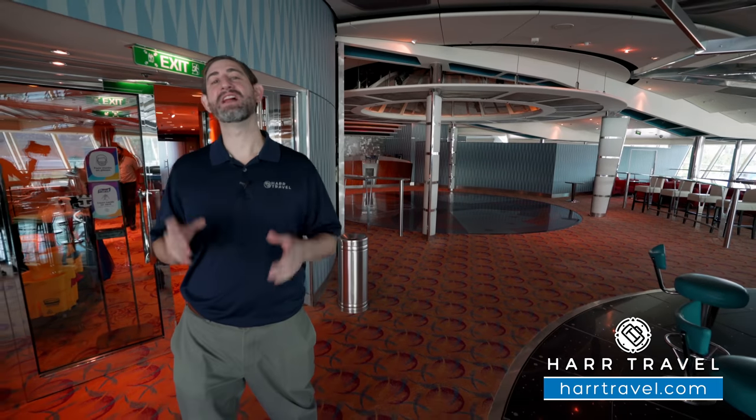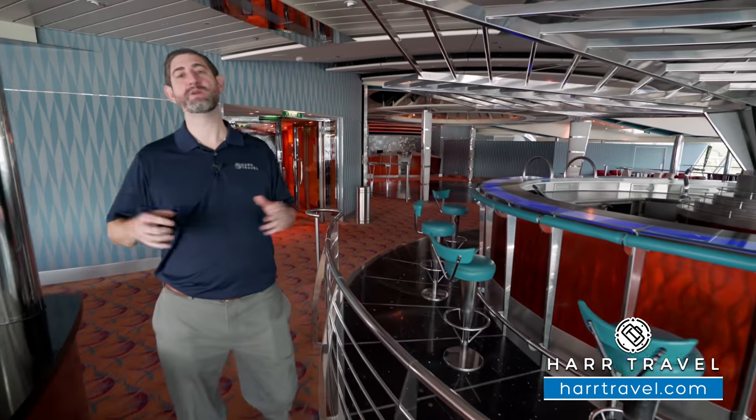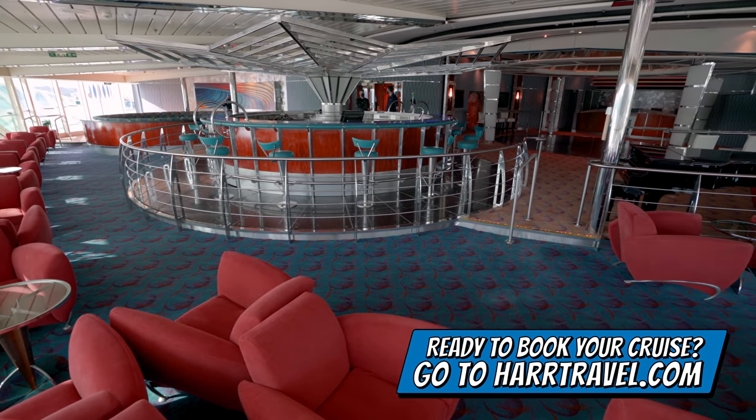Now, one of the things that I love about coming back on a cruise ship is that the memories just come flooding back. I've been on so many cruises on the Radiance Class ships and have so many memories in this particular space. Now, this is the Vortex Lounge and Nightclub. It's in the Viking crown of the ship.